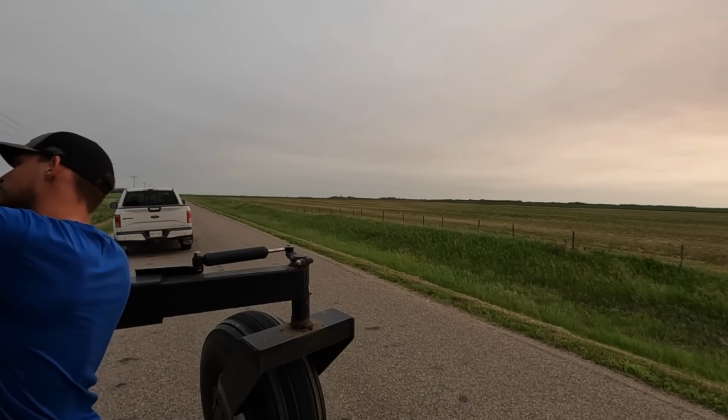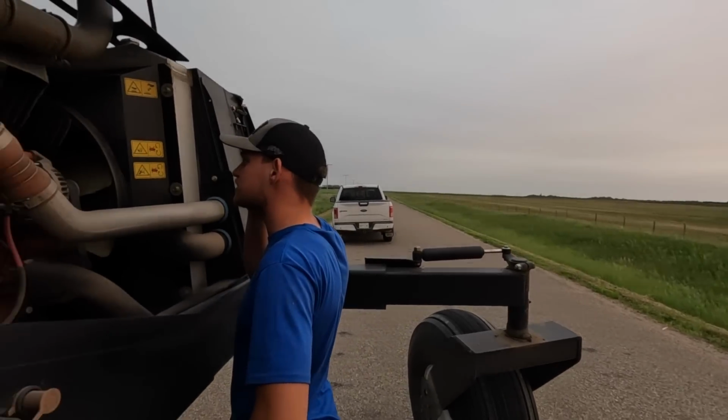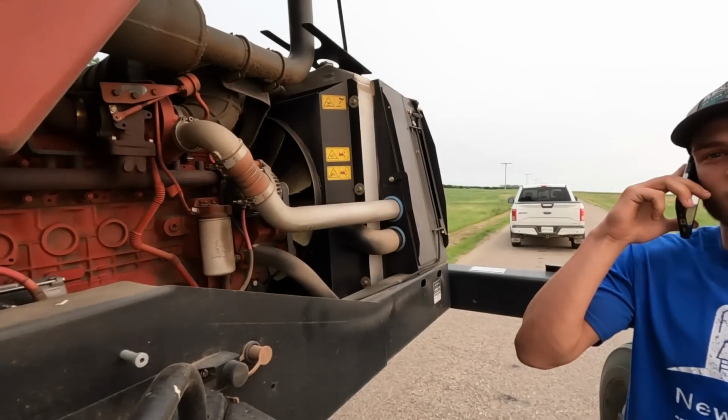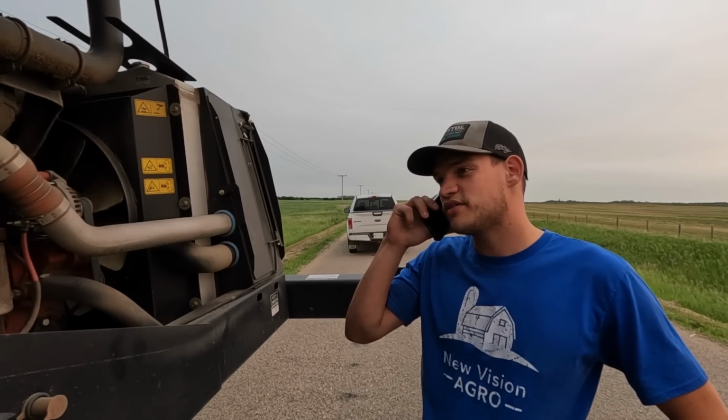Yeah, it's bent, or the bearing's broken or something. You can see the fan blades are chewed up, and it just goes crazy when you turn it on. Is there a way we can stop that from spinning and drive it to a drive-in?